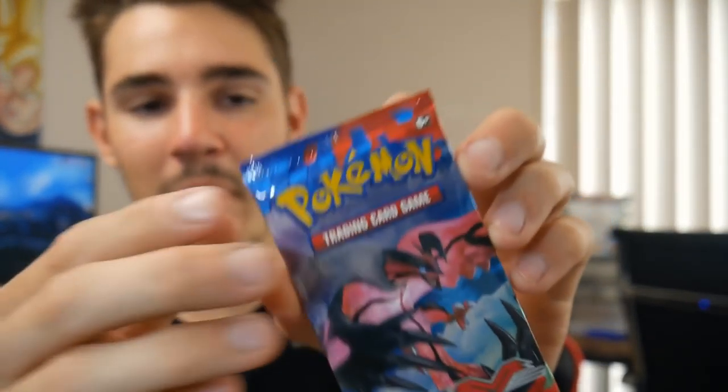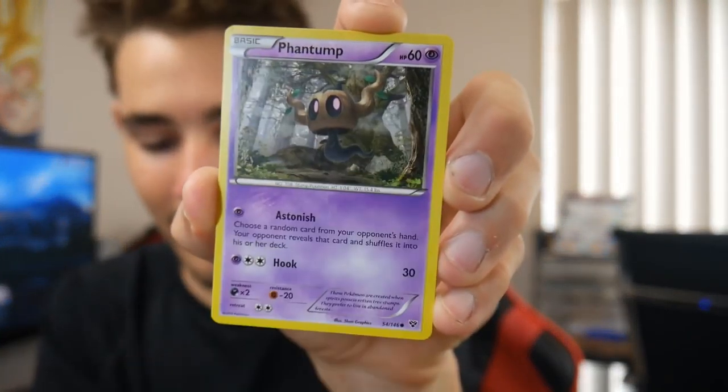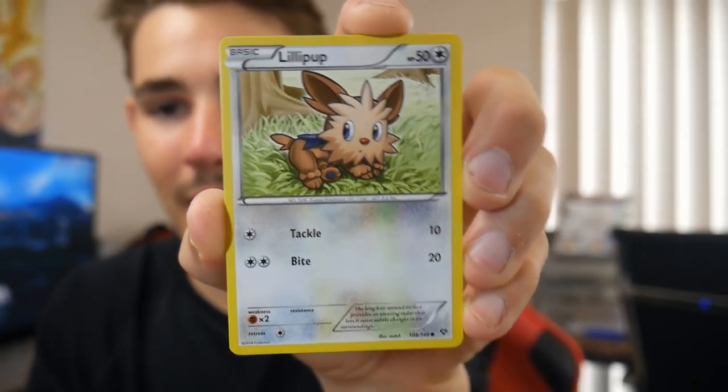But we have a base set XY pack, and we also have a base set Sun and Moon pack. So we have the best of both worlds. There's a code card for the XY booster pack. 3 and then 2. And let's see what base set XY can hold for us.